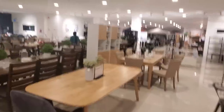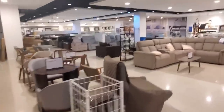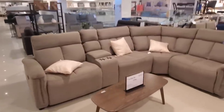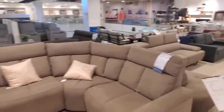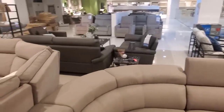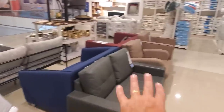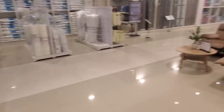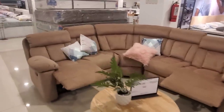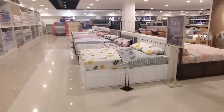So I'll go ahead and jump down to the 2nd floor. Second floor, much cooler on the 2nd floor. It's hot up on the 3rd. A lot of furniture here. And I don't see our couch. If I remember right, it was right in this area displayed. There's one like it, a little different. All the different beds.